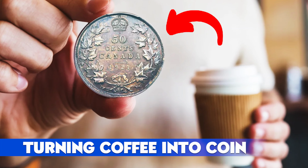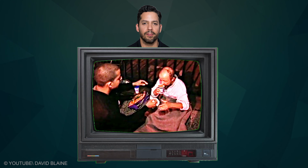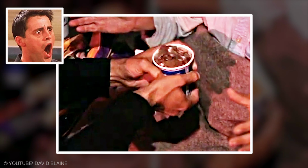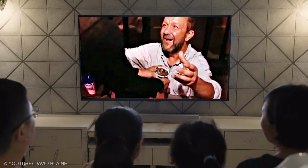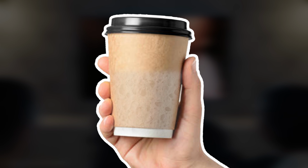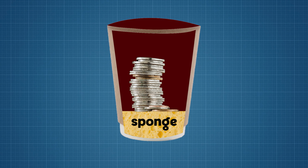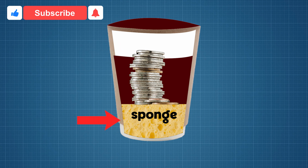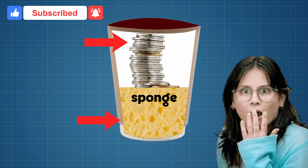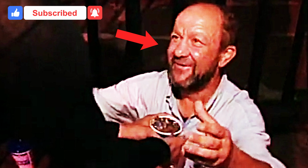Turning coffee into coin. In a classic David Blaine special, a homeless man's cup of coffee is given a magical shake and, poof, out pours a cascade of coins. While it might look spontaneous on TV, the trick calls for a gimmicked cup that needs advanced prep. Typically, a sponge is tucked inside to absorb the liquid, leaving room for hidden coins that can flow out at just the right moment. Of course, that implies the homeless man might be in on the stunt, but hey, illusions rarely rely on pure chance.